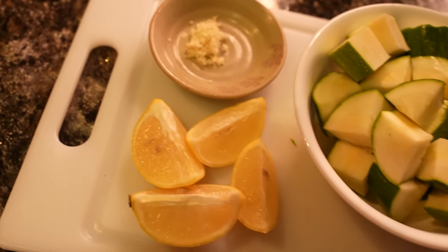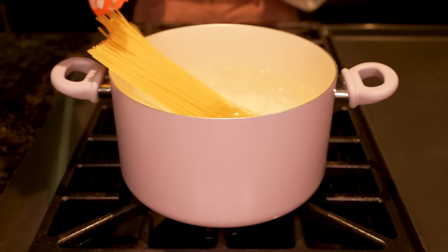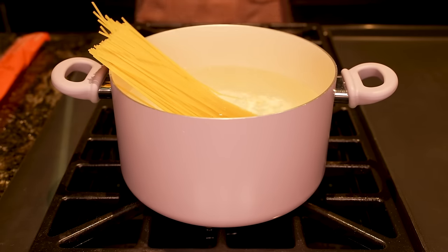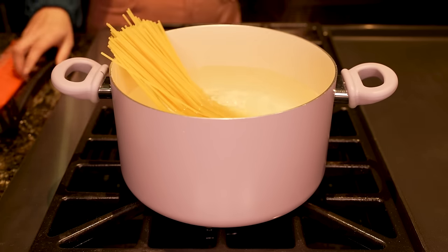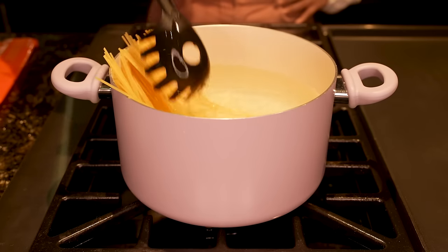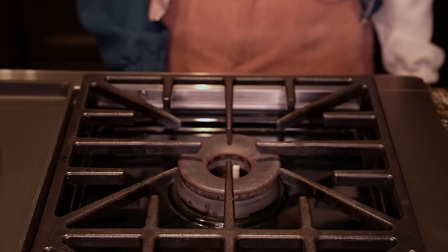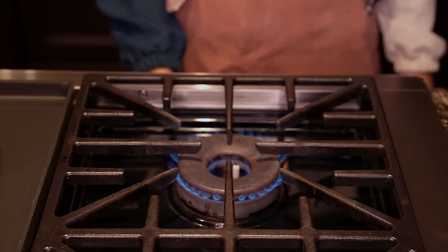Somehow turned out perfect. Our water is finally boiling, so we're going to toss in the pasta and let it cook a little bit so we can get the rest in there. And we are going to let this cook as we start our next step, which is sauteing the zucchini.